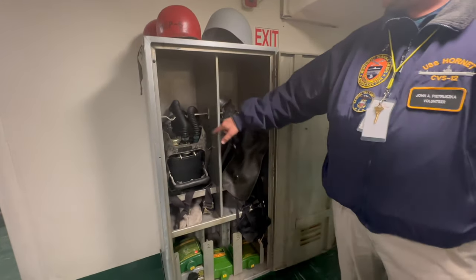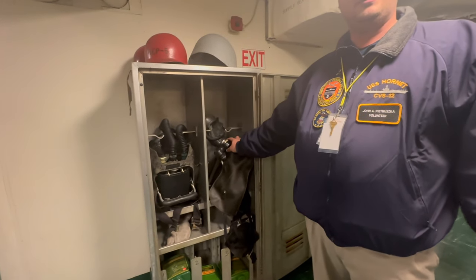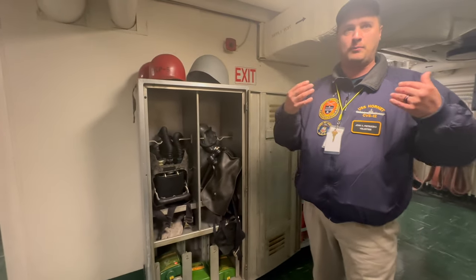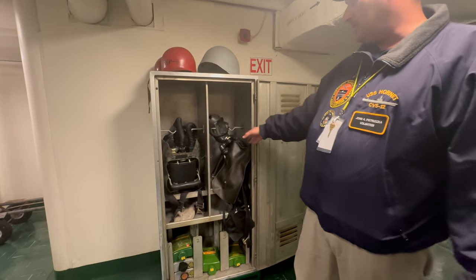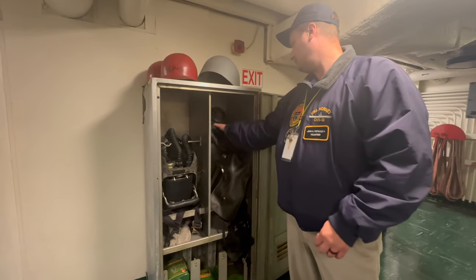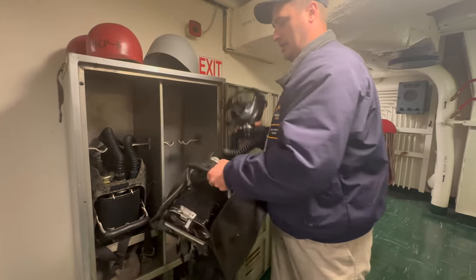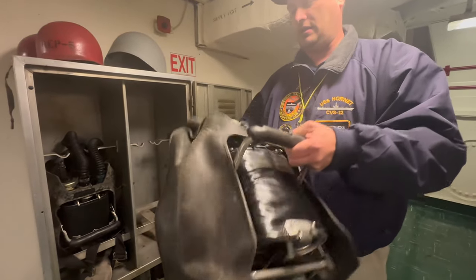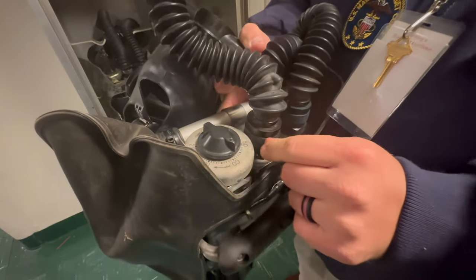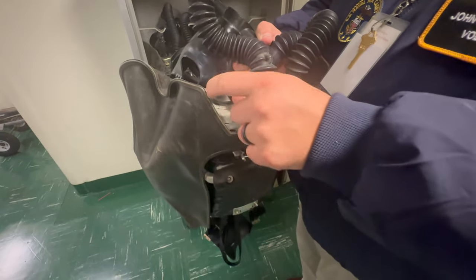These are your firefighting apparatus. They go on the front. The Navy now uses more of the civilian sort of setup of the Scott air packs. But in this era, they were on the front, and what I love about it, talk about low tech, is you've got this thing, basically an egg timer. You set it for so many minutes, and you know how much air you've got by this.